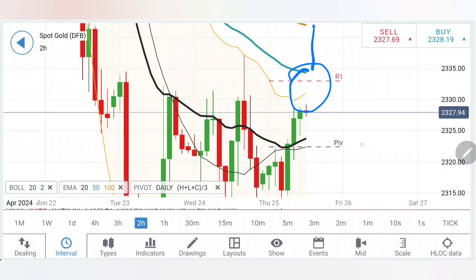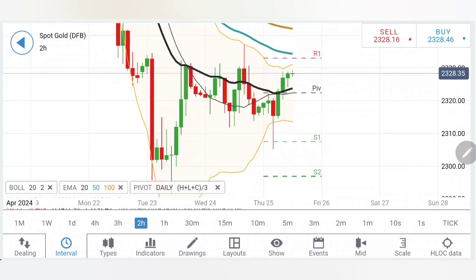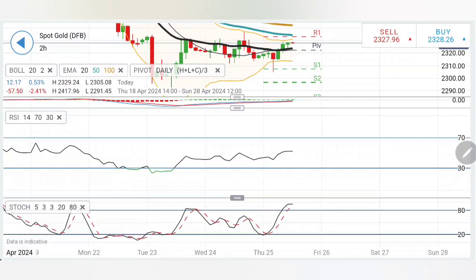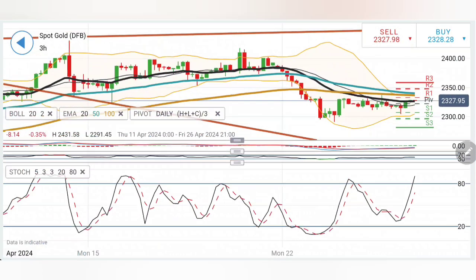If it breaks beyond this, you can say that it is turning bullish. Else, right now it is staying within the zone, and a possibility of a reversal still exists strong. If you look at MACD, this is divergent and bullish. RSI is flat. Stochastic has come to overbought levels.